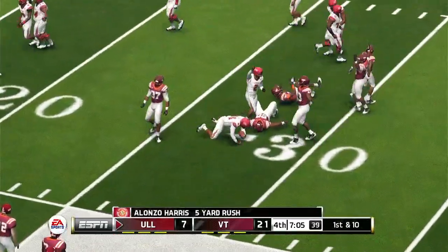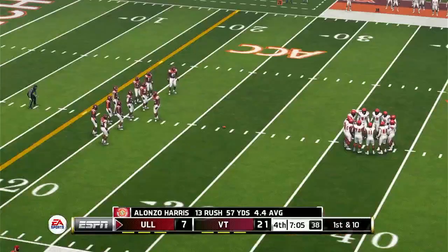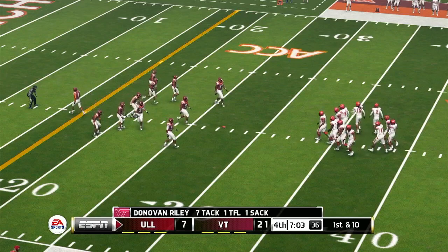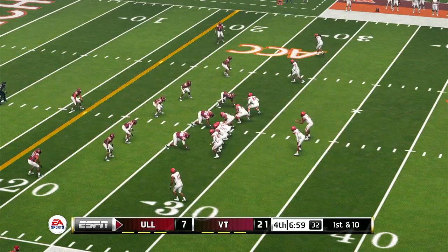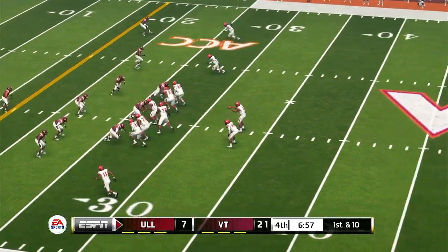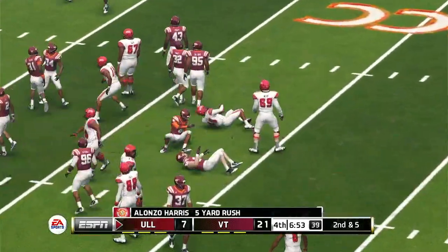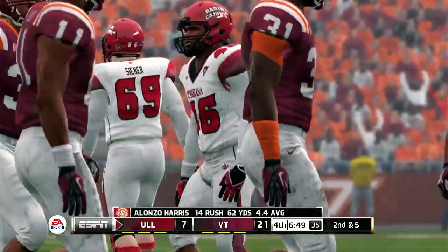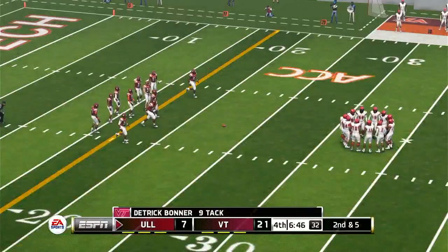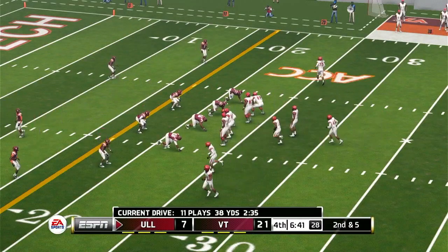Tackle after a decent run up the gut. Gain of five on the play. First down. Here's the 11th play of the drive. Run up the middle. Harris picks up about 4 yards on the play. That brings up second and five. Ball on the 23.